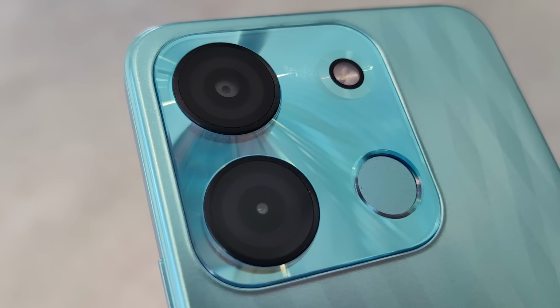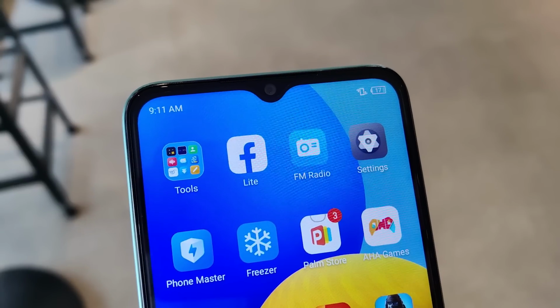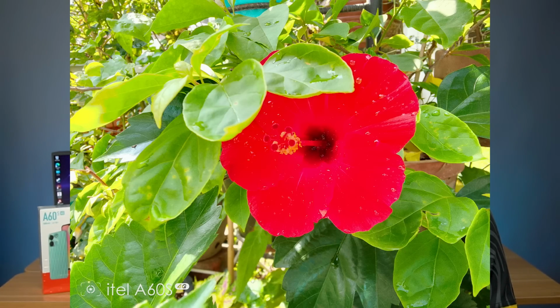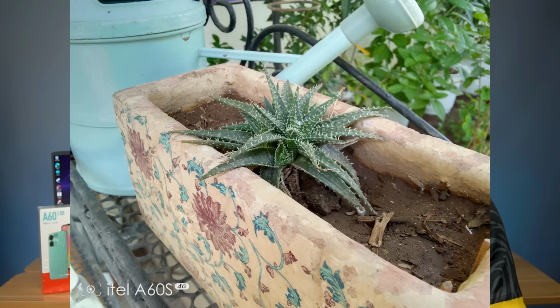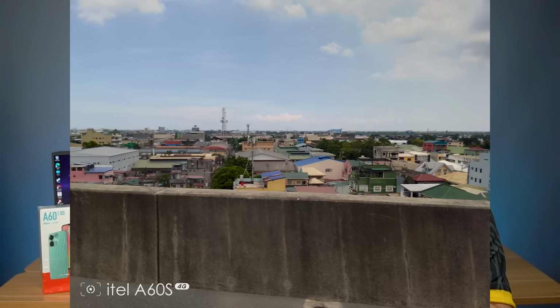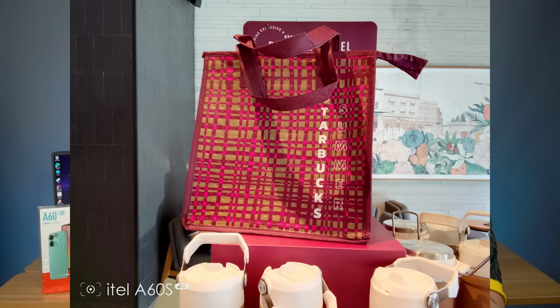Ito phone na ito has an 8MP na camera dito sa likod with a QVGA na support, as well as sa harap niya is a 5MP na front-facing camera. Now, ginamit ko naman kanyang camera to take some photos outdoors, and some of them are okay, sharp naman, and don't expect too much from its camera dahil this is a very entry-level na camera. Some of these photos are good, but some of them medyo nahirapan na mag-focus or naglo-lost focus siya. But what's expected dito sa kanya is medyo slower siya mag-snap as compared sa mga ibang phones na nagamit natin, mga 6, 7, 8,000 pesos. This one, medyo slow nga talaga siya mag-snap ng photos.